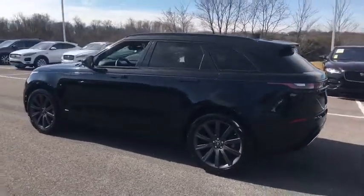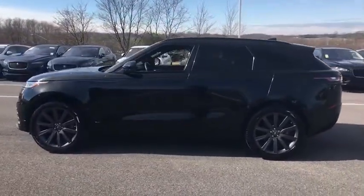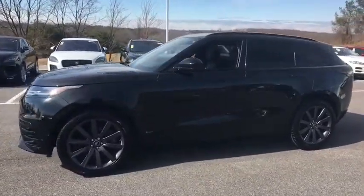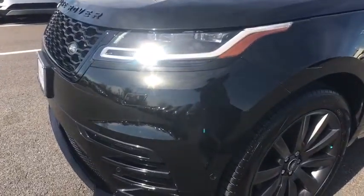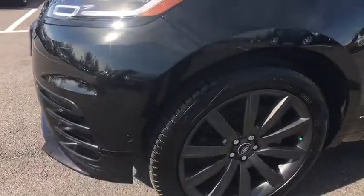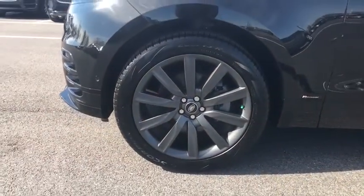Backup camera, trip computer, compass, outside temperature gauge, head-up display, tinted glass, engine immobilizer, body color door handles, four-piece floor mat set, low tire pressure warning, power tilting steering wheel.